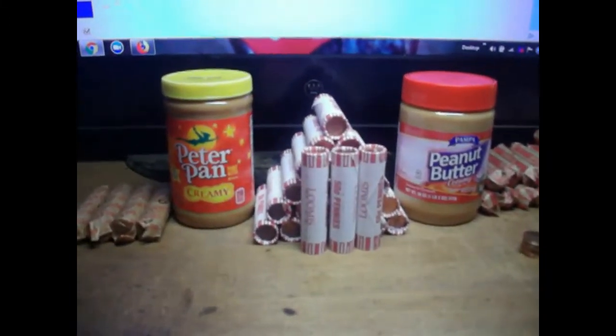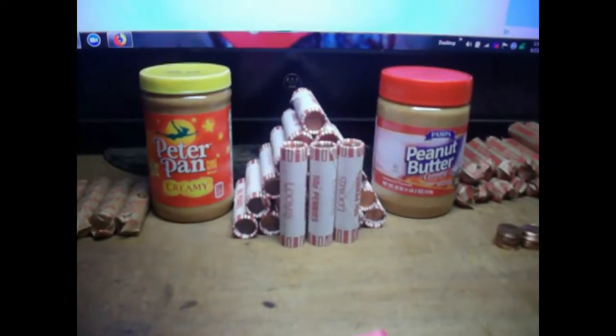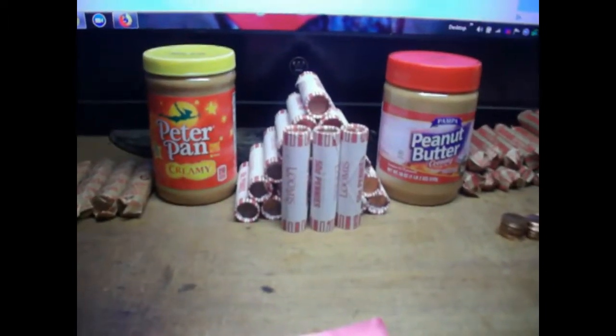So, second clip. Went through all the customer wrap rows. As you see, bank wrap rows, that's my second half of the box. There's 26 rows of customer wrap rows. So I went through them first. I've got $2, almost $2.50 in copper.